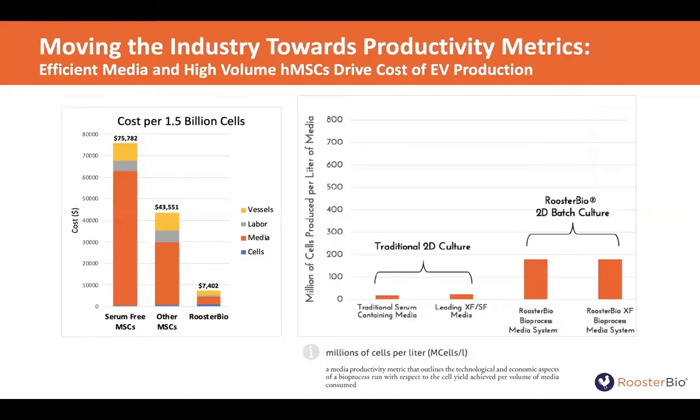And this is, again, a fraction of the cost. So that cost per billion cells is just dramatically lower, and most of that is driven through good media design, good quality control, and high volume cells at low population doubling levels. So good cell banking strategy. And we do this through productivity metrics, right?